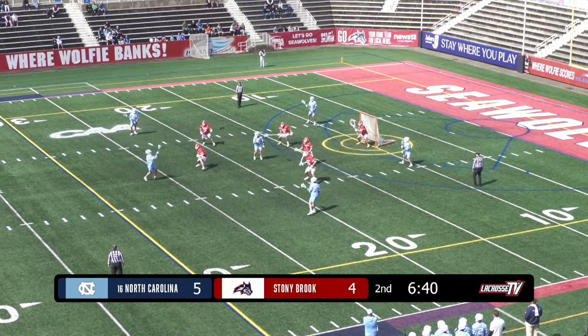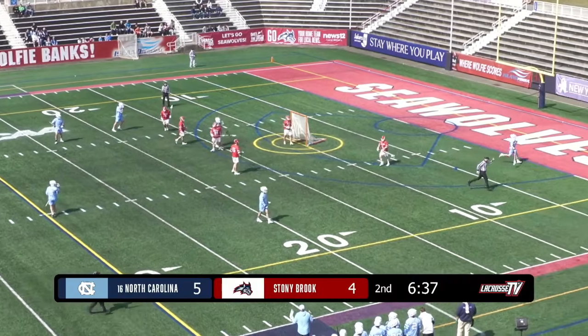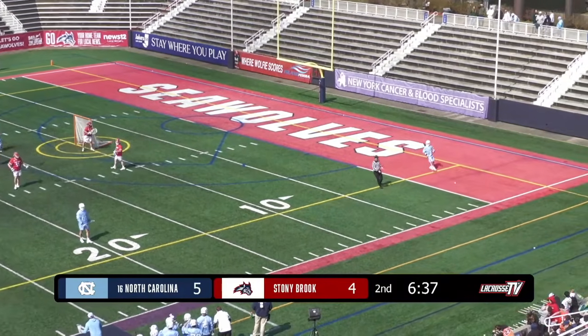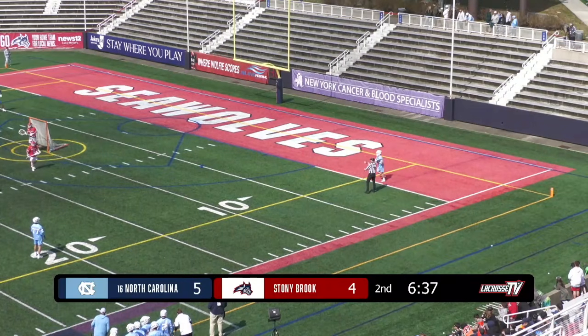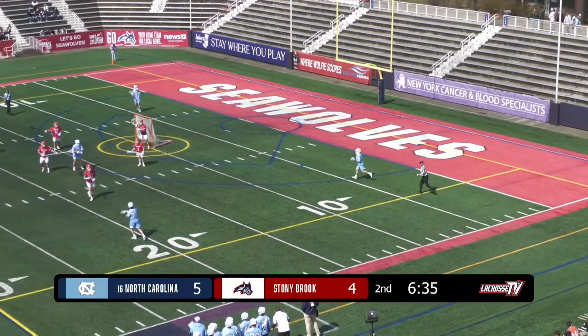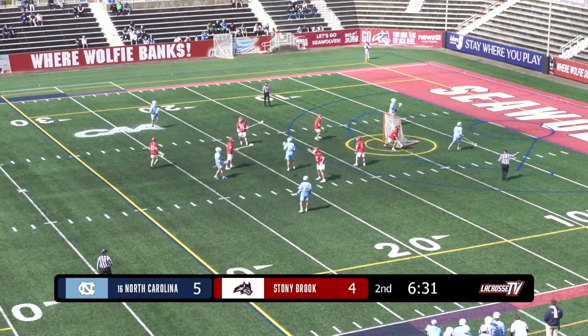They were looking for something up top. They're going to send it back around. Now they play it in close. Opportunity misses, and maybe just a few seconds left of this man advantage for North Carolina as we get ready to resume. Yeah, I think they kicked it inside. Carolina's playing in the 3-3. They looked inside, and the ball was kicked back out.